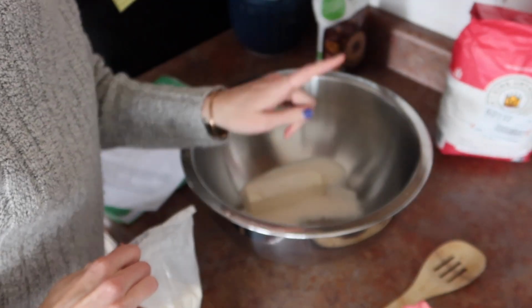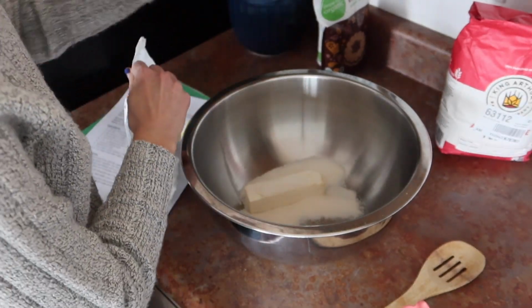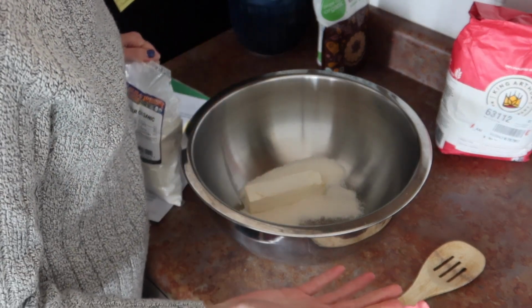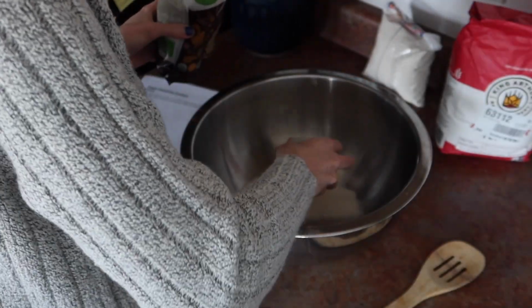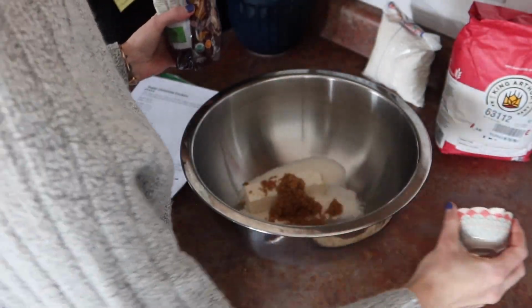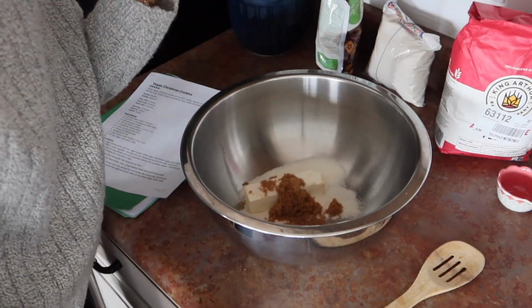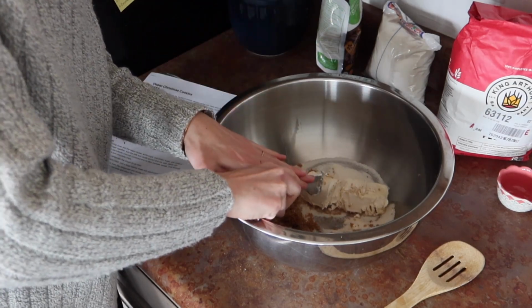And I always go lighter on sugar than the recipe calls for. So this recipe calls for over a cup of sugar, and I'm gonna cut that in half. I'm just gonna do half a cup instead. So that's gonna be it for the sugar. I'm not going as heavy as the recipe calls for. I also did not soften my butter beforehand, so oh well.